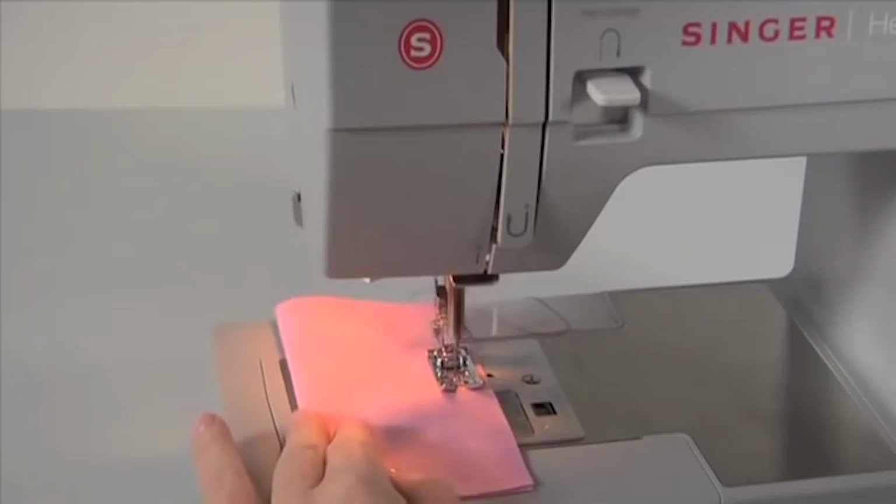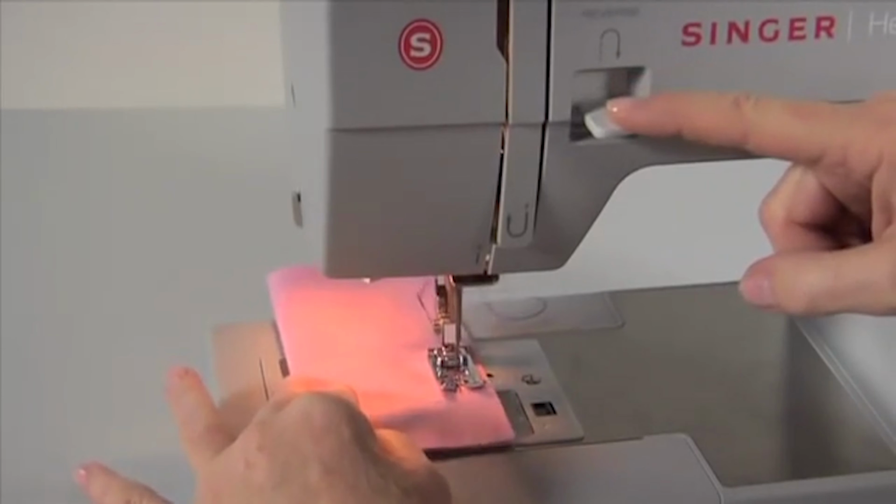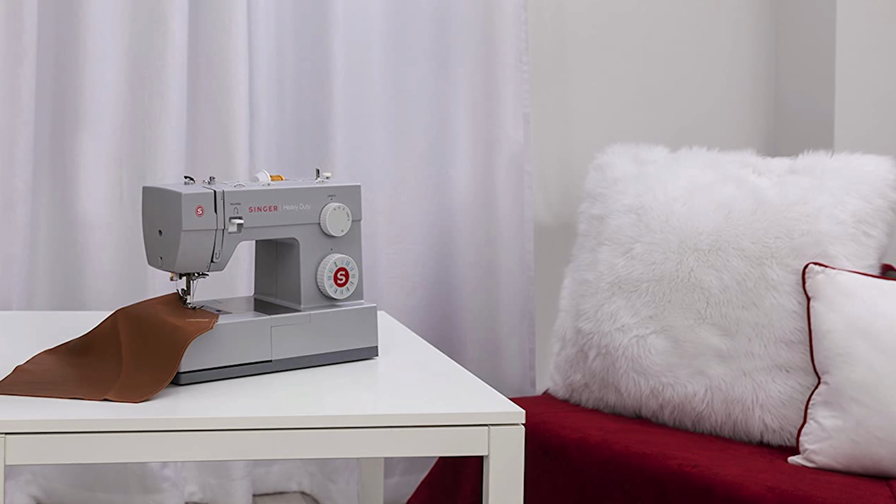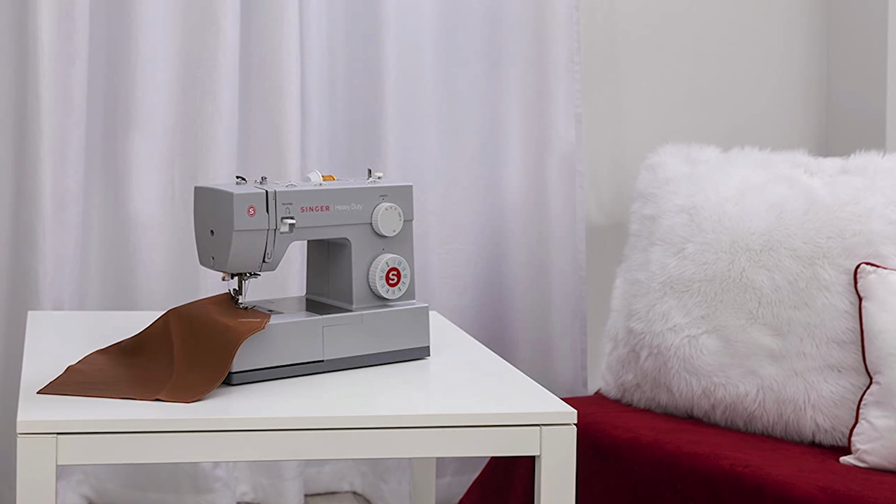Other than that, all you have to do is plug the sewing machine in and flip the power switch on the right side of the machine. This will turn on an LED light which illuminates the sewing area and indicates you're ready to start sewing.